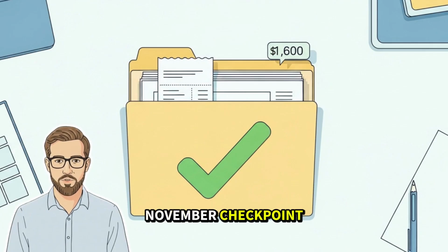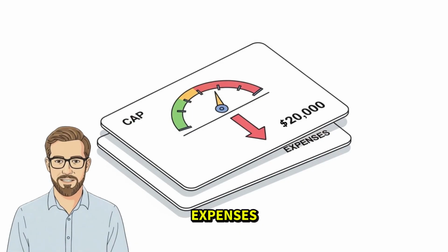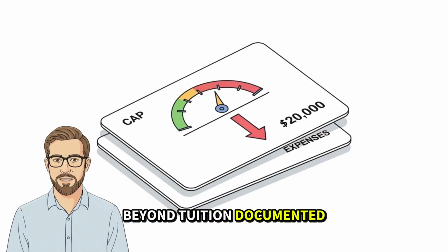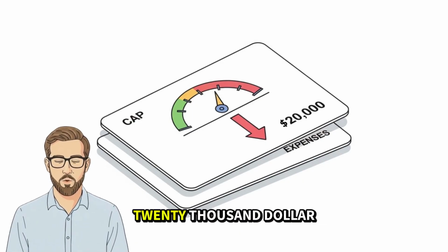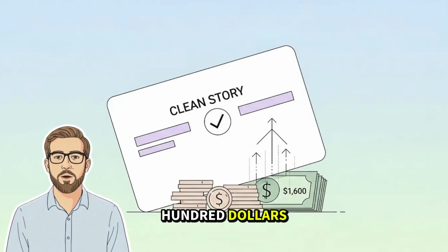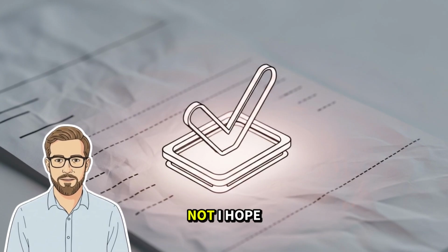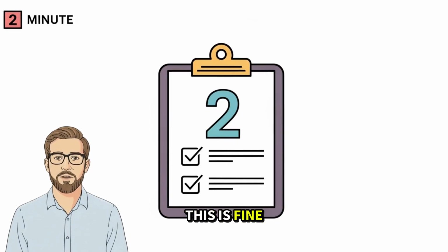November checkpoint. You have $1,600 of clearly qualified expenses beyond tuition documented, and you are still under the $20,000 cap, so you withdraw $1,600 and the story stays clean. That's the feeling you want, not "I hope this is fine." You want "I can prove this is fine."